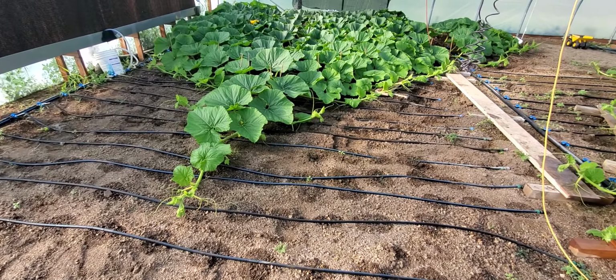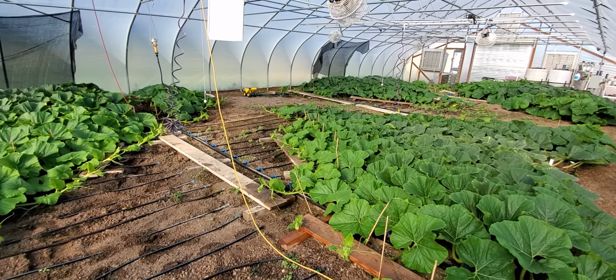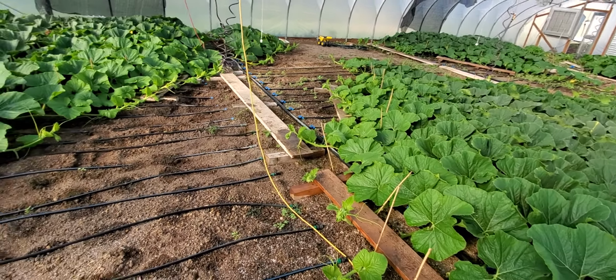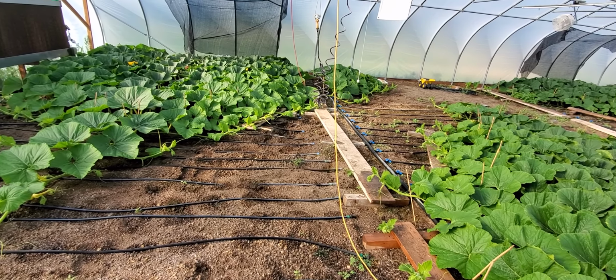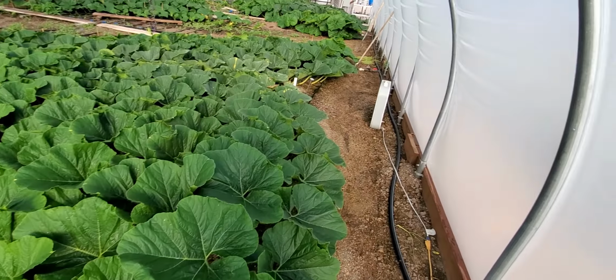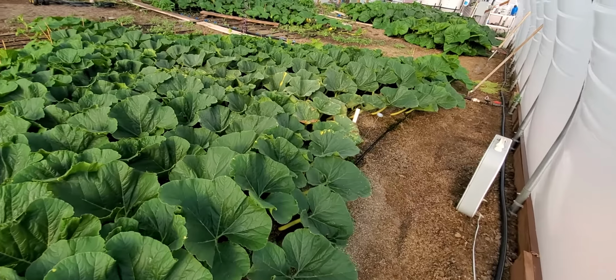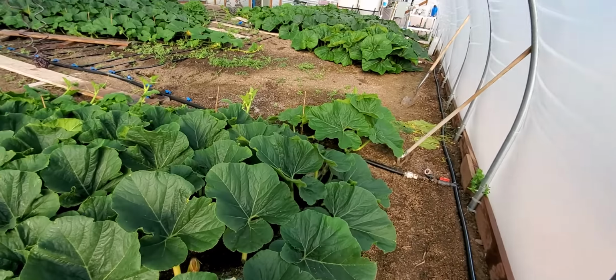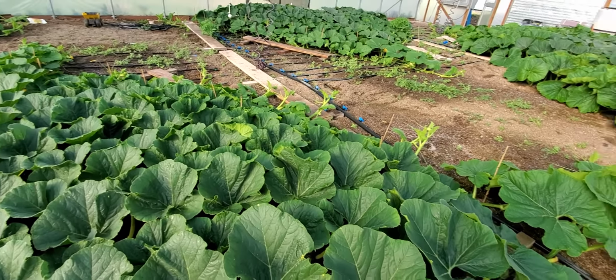These are already the biggest plants I've ever had by large factors. So yeah, that's it. Nothing overly new and exciting. Just watering, fertilizing, trying to keep up on weeding and everything.